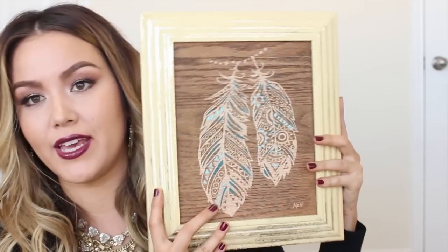Or you could do prints. He's super, super talented and I absolutely love this. So if you guys are interested in checking out his shop, I will have it linked down below.